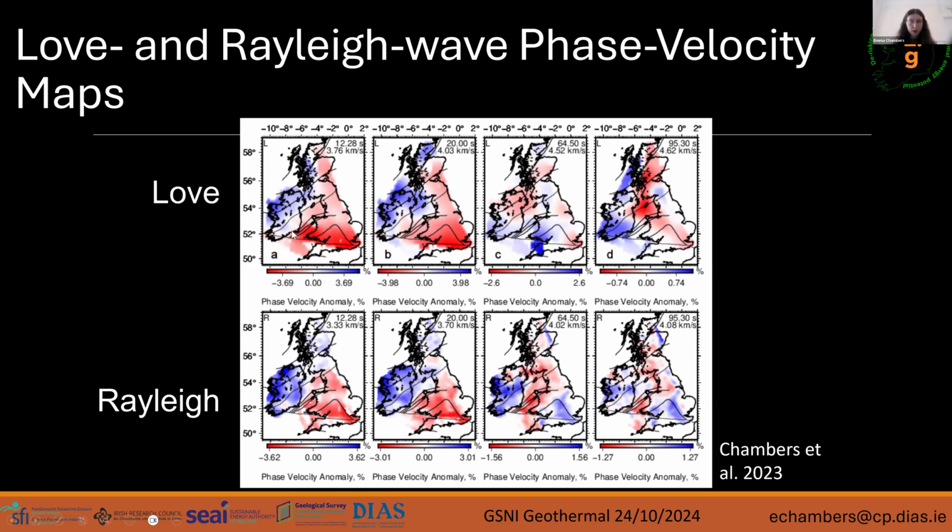And for both Ireland and the UK, you can see that we have slow and fast velocities shown by the red and the blue colours. It doesn't matter what these are at these points, don't worry, but you can see that on the whole, Ireland has faster velocities, but at some locations, we have a variation between the Rayleigh and Love, suggesting we need to account for anisotropy. So this is good.